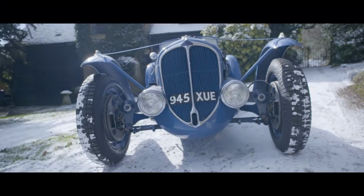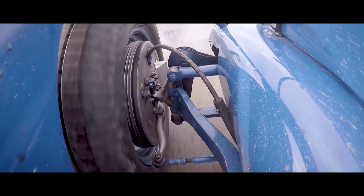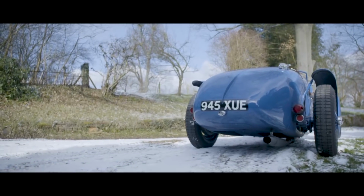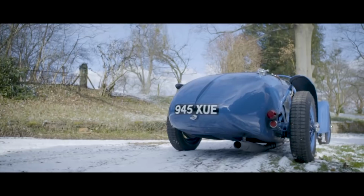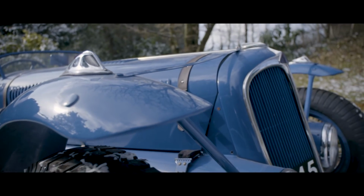Semi-independent front suspension, much like the standard car, slightly adjusted with improved brakes, shock absorbers and drums, racing back axle ratio, shortened and narrowed back axle, racing four-speed gearbox. It's just really planted. You feel really confident driving it on the road.